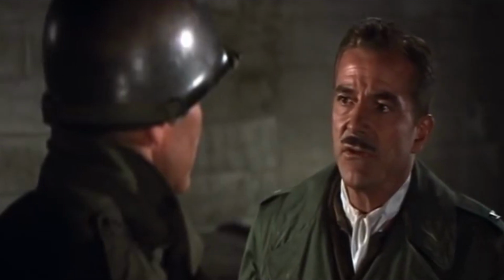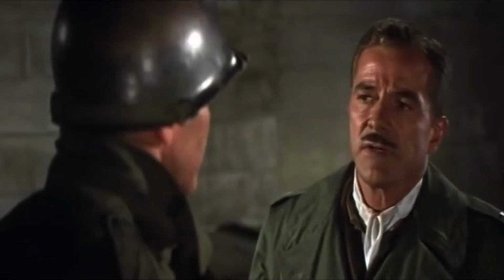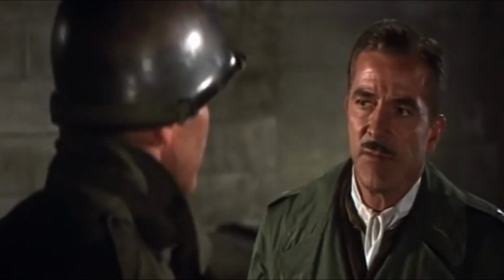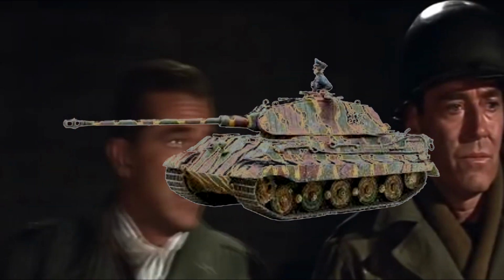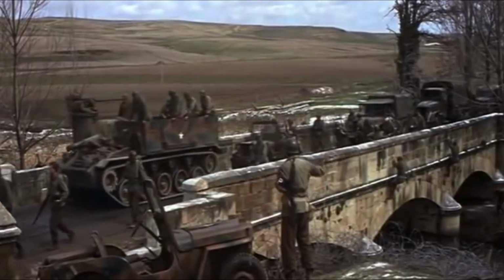This is purely a work of historical fiction and is not true. Although the fuel problem itself is definitely true and is one of the main reasons the Germans ended up losing the battle. One of the main reasons for this is the new tanks the Germans were using at the time. The Tiger II, more commonly known as the King Tiger tank, used up ridiculous amounts of fuel. However, the tanks depicted in the film are not King Tigers at all.